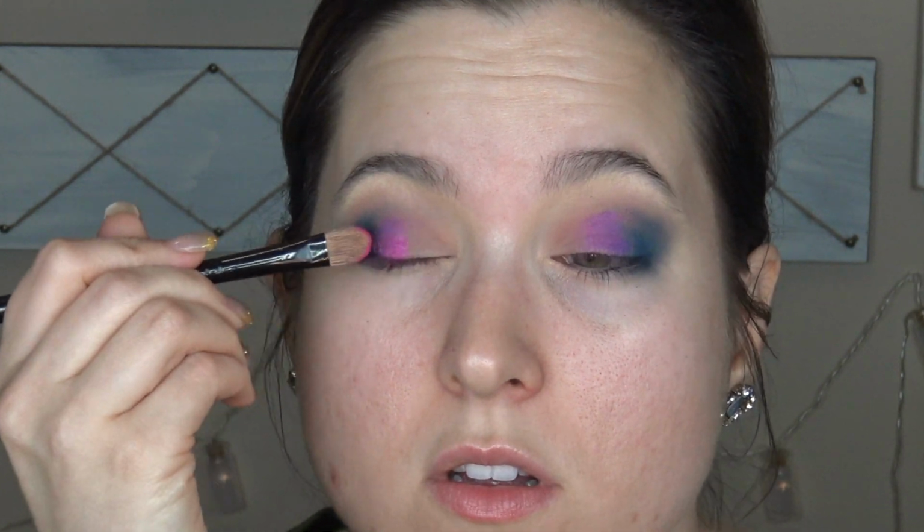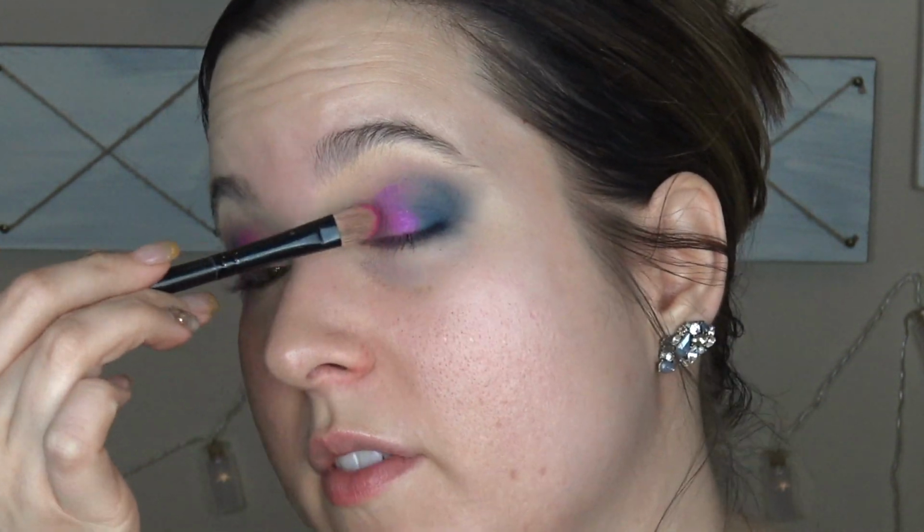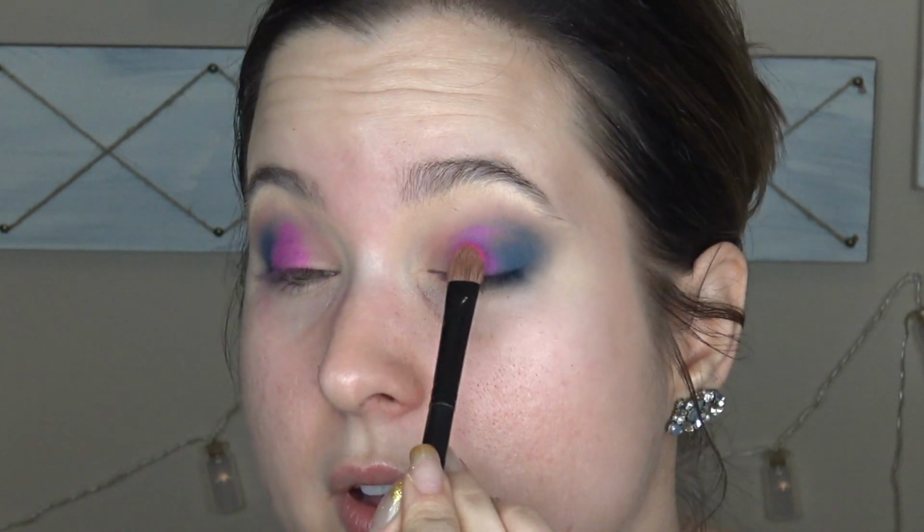Now I think I am going to go in with, am I going to do it? Am I going to go for it? I'm going to go for it. Mesmerized. That hot pink shade. Oh yes, this color is so good. I love hot pink. It is one of the most fun colors to play with, in my opinion. I do need to work in a little bit more of that blue just to blend the two together.